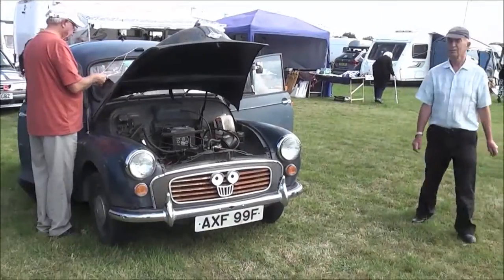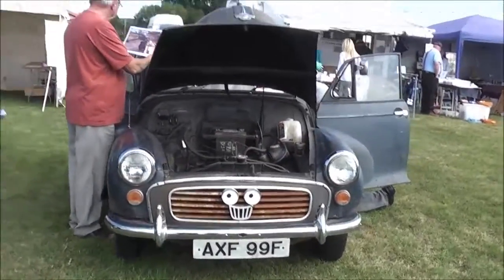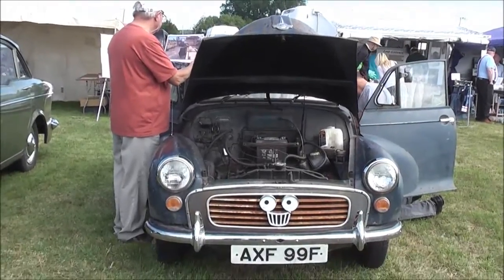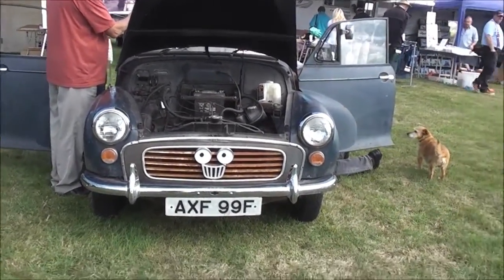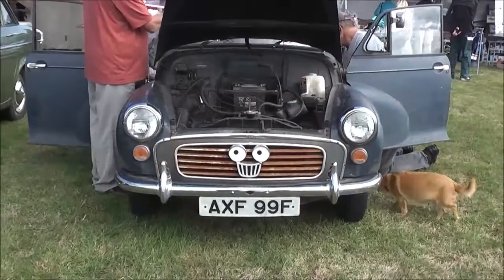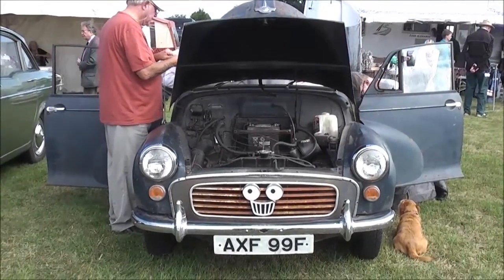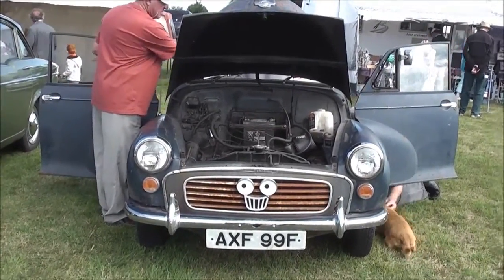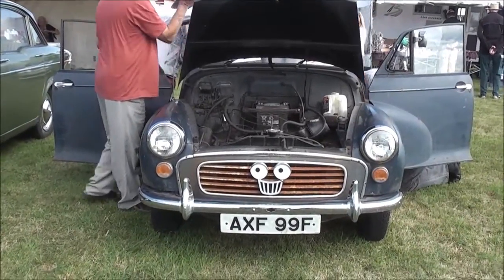And my friend Gordon, who's got a couple more Minors, is pointing this one out to me. You need to get him to talk to you, how he found it in the field and all that. They're not filming, are they? Yeah, because you've got all the insight about Morris Minors. What year? Oh, F, obviously, so it's not all that old. Well, F is '67. Is that the condition he found it in? Yeah, he'll tell you how he started it.